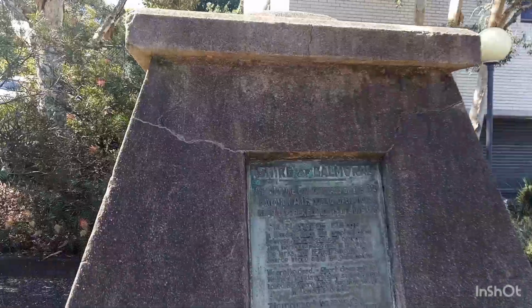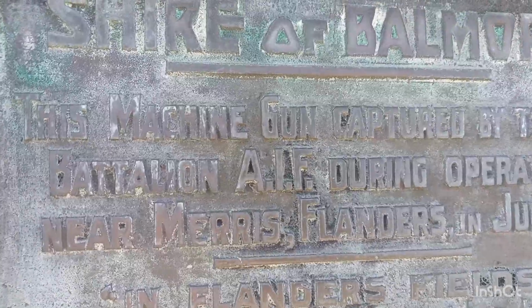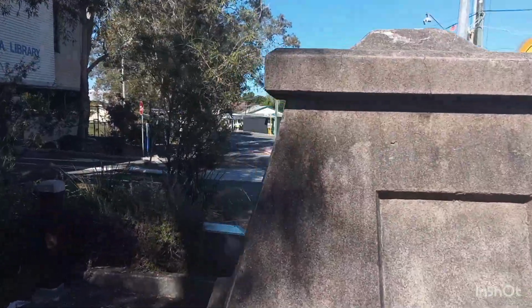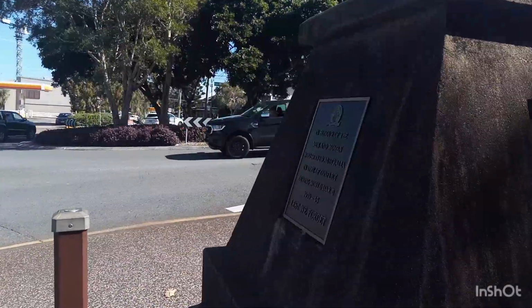I just found this. It's the Shire of Balmoral. I don't know if you can read it. It's really hard to see. But I thought this was a little bit interesting. It's right outside the Bulimba Library. There should have been something there, I guess. And then we've got something here.